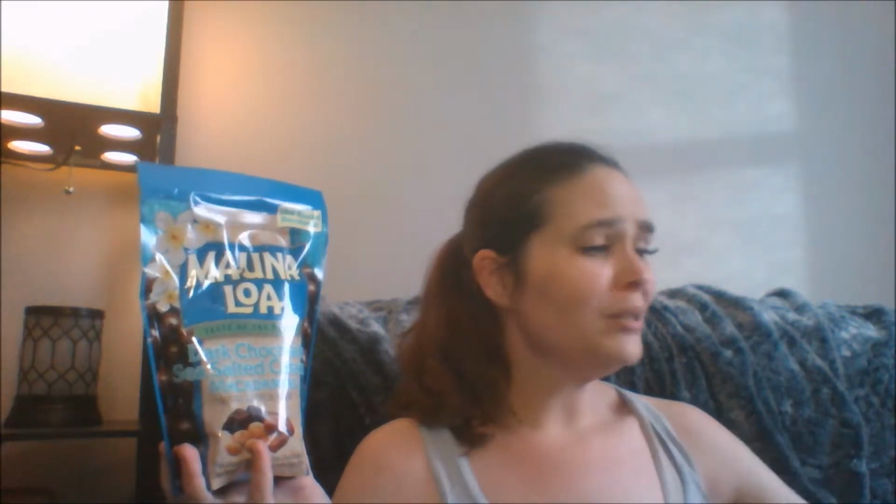And then I picked up this, which was their newest flavor when I went. It was so good. I really wanted them to have this size so I could have it for myself, but they didn't. It's dark chocolate, sea salted caramel macadamia. So it is macadamia nuts dipped in sea salt caramel, then dipped in chocolate. And they had samples, and I tried almost every flavor. They have way more flavors than this. I was full by the time I left, but it was real good.